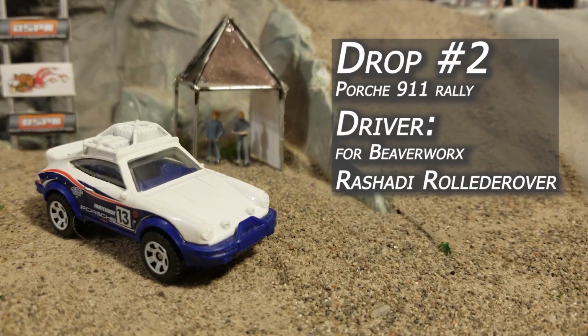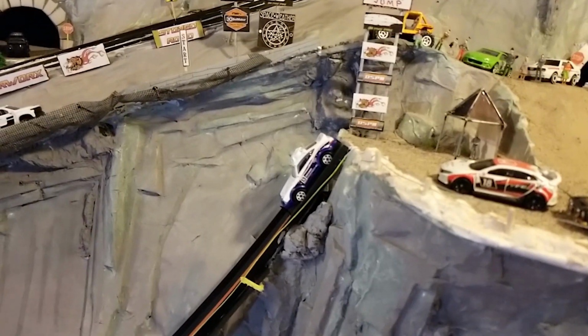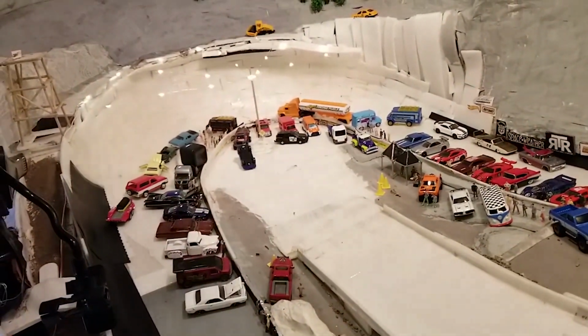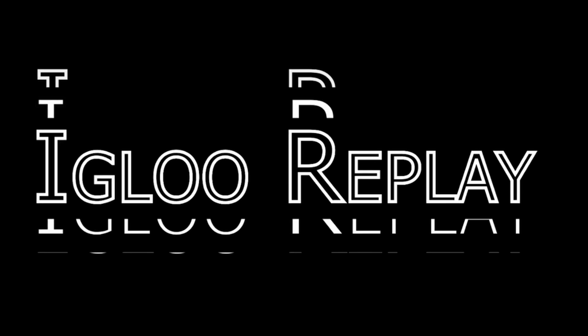Drop number 2 for the Porsche 911 Rally is all set up. Here he goes. That's a nice start. Big air. And can't quite hold on to the ending. He ends up on his lid. Checking out the replay.